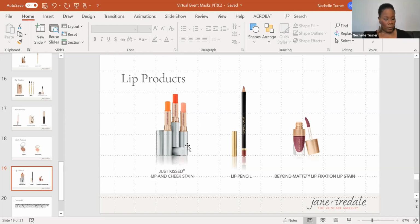Sorry, I had to go through a couple of tools. Oh, here we go. We have a brand new one. Okay, perfect. And then you want to just top your lashes off.